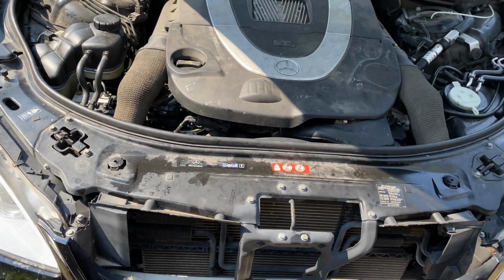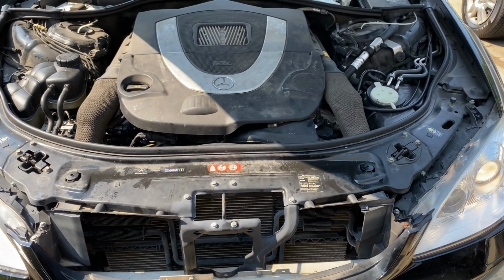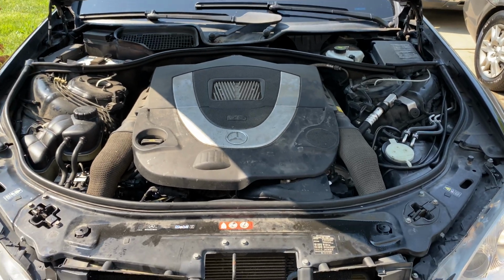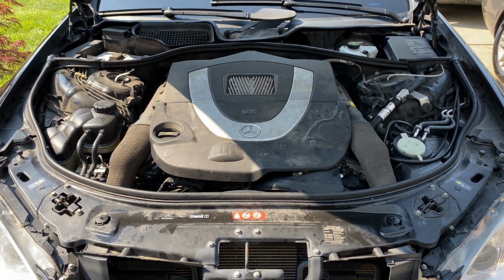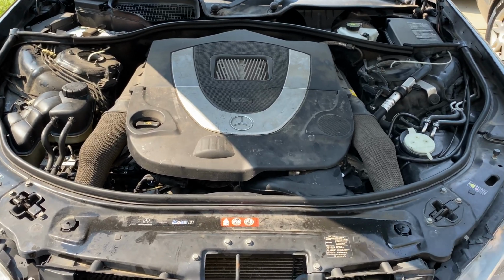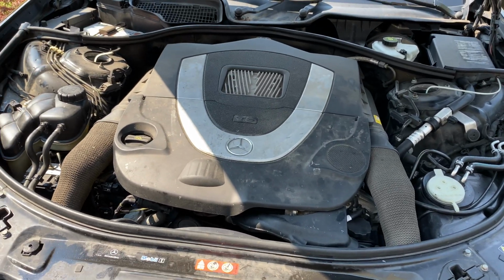It even helps if you're parked on an elevation, kind of like an incline, so that the front end is elevated higher than the rear. Make sure you do that also. That also helps. It can take a day. It can take 2 days.